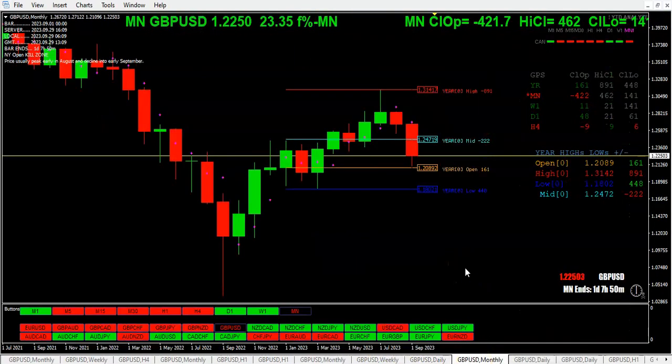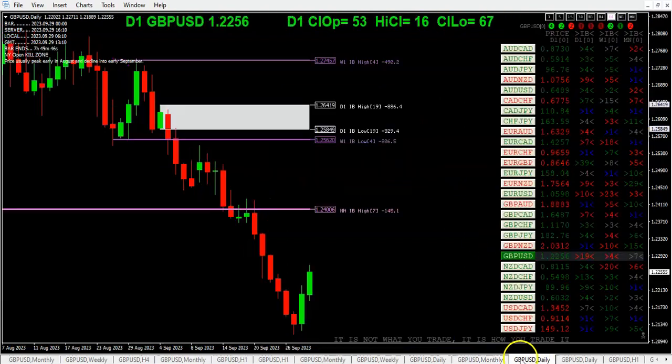For the monthly, we got awfully close to the yearly open. We have a monthly low of 21,096, and you can see it's 20,892. So we got really close to that yearly open. We're now 164 pips above it. So I don't know if anybody was paying attention to that, but that would have been a really nice trade to go long on the buy zone, the yearly buy zone.